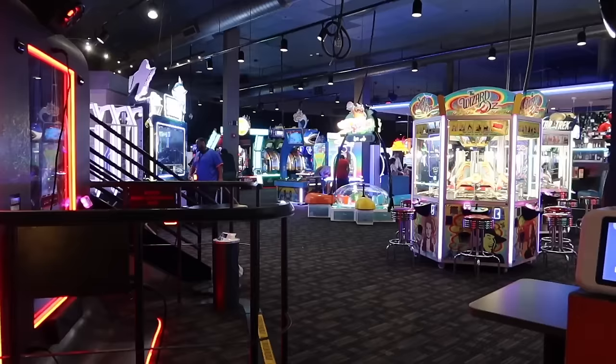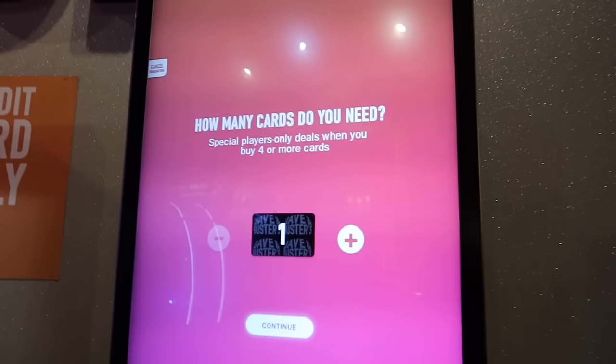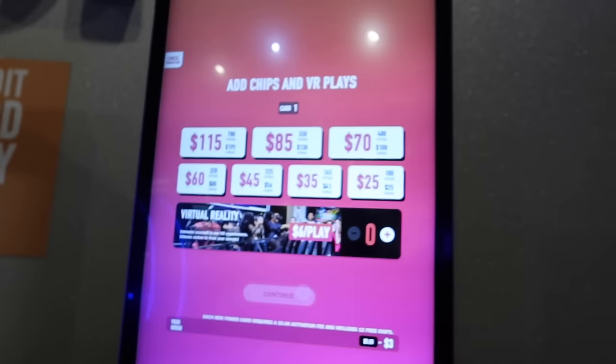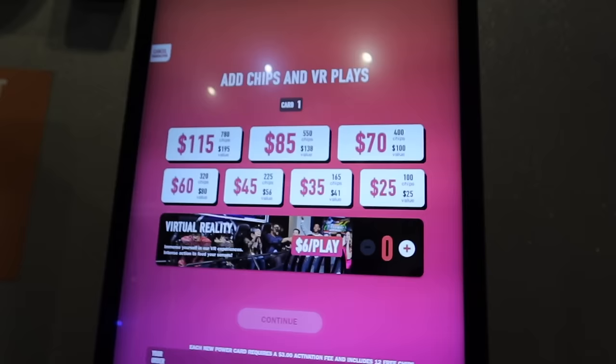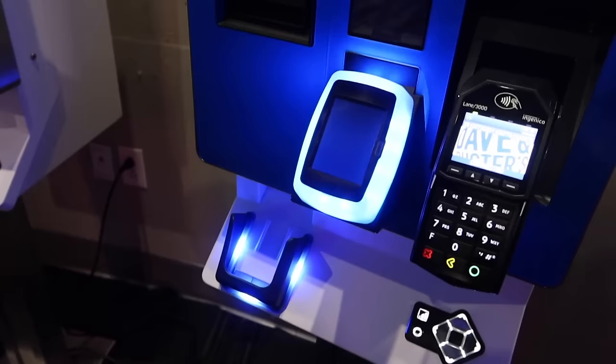All right. Do we do it right here? Yeah, I think so. You want one or do we need two? Or do we need one? Can we share it? How many cards do you need? Special players only. All right. Damn. All right, how many chips? It's $6 a play. Oh no, that's virtual reality. $3 is the one. I don't know. There it is. Ding ding ding.